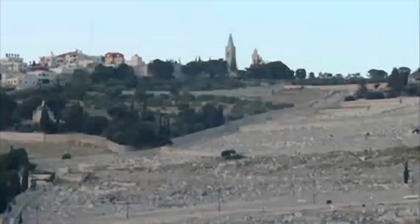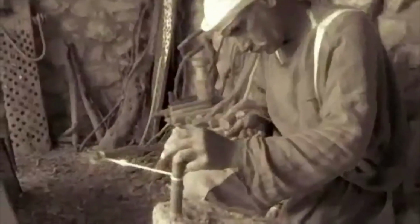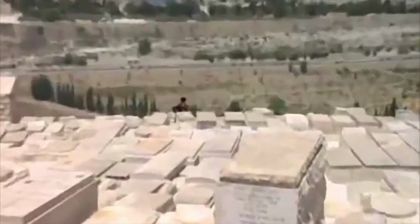Well, I'm standing on the Mount of Olives overlooking the historic center of Jerusalem. You can see the terraces on which the city is built. Now, this city actually dates back 3,000 years. If you think of the time of David, about 1,000 years before Christ was even born, that is when the city was established. Initially, down in the ravine, the settlement was built.